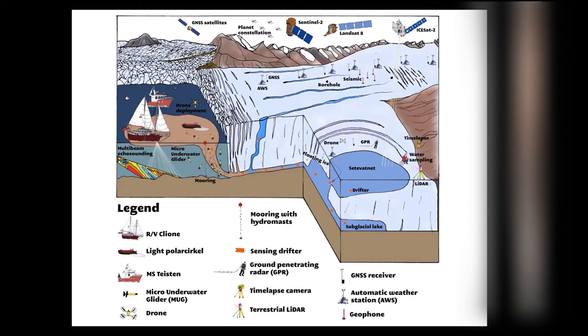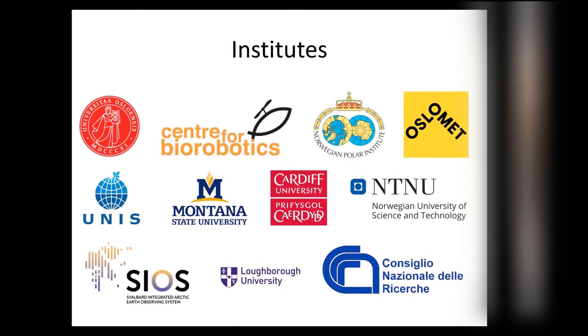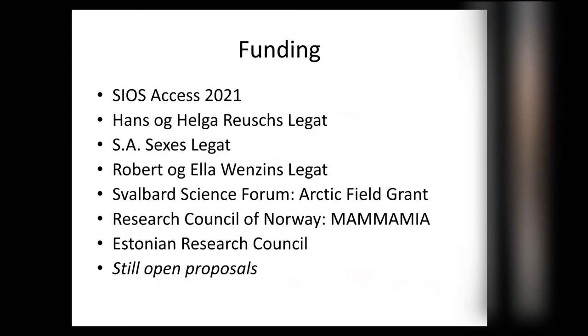And that's pretty much what we came up with, looking at different groups and different data platforms that are available. And that is a lot, and I'll quickly run you through some of the plans that we are planning to do. And I can already tell you, it's a lot of different institutes that are either directly involved or trying to work out in the glacier or the adjacent fjord area. And there's quite a bit of funding involved by now.